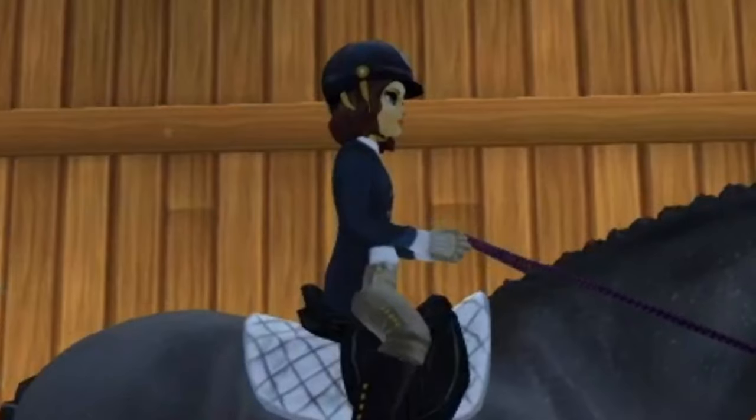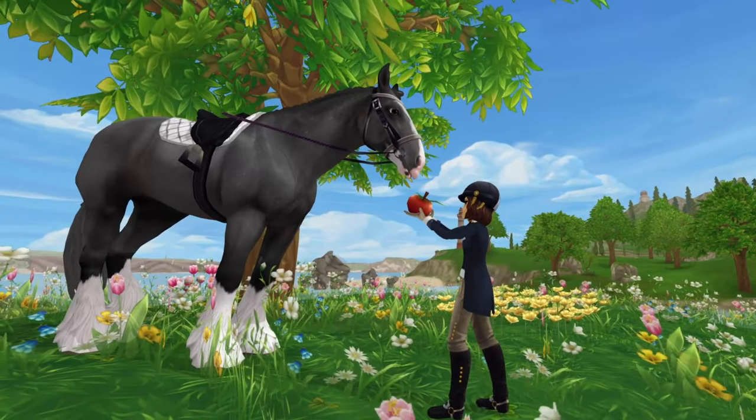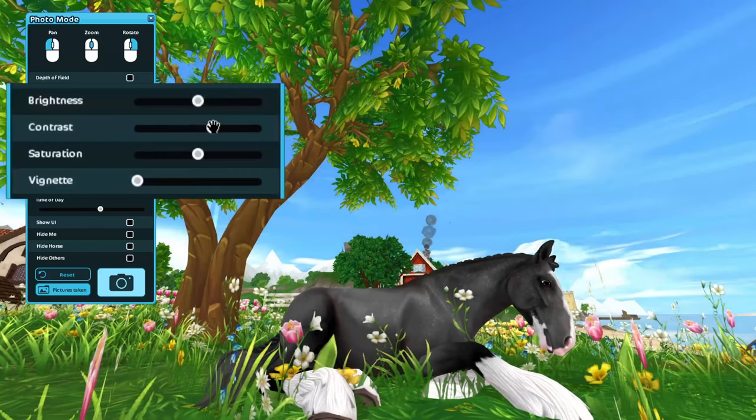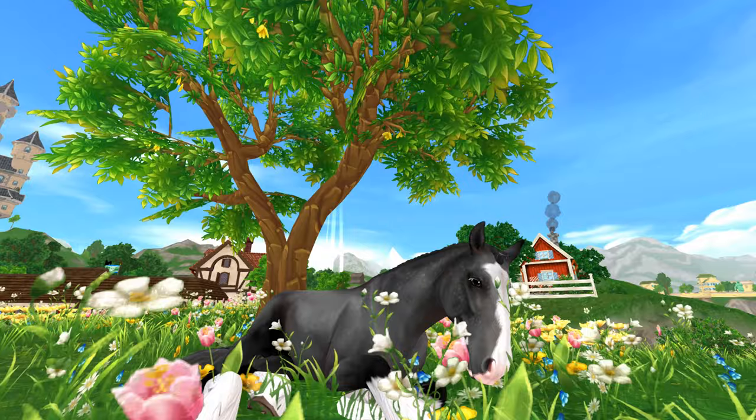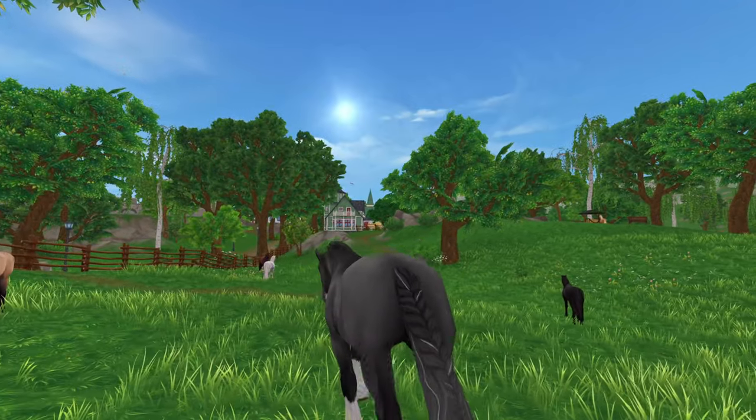This is unfortunately as good as it's gonna get for now. Let's go. You are so cute, you deserve this apple. Okay, obviously we're gonna need a few pictures. She is so, so gorgeous. I do not regret the decision I made.